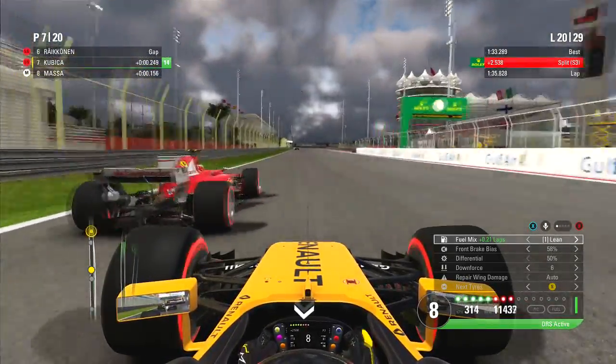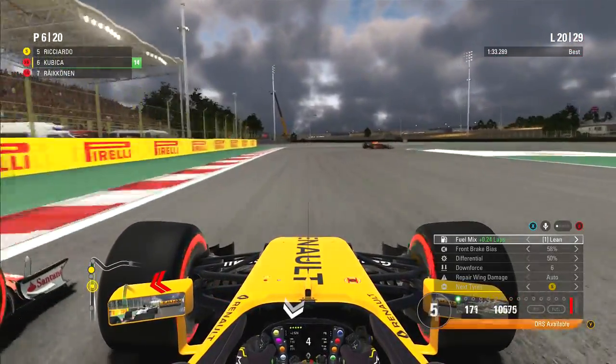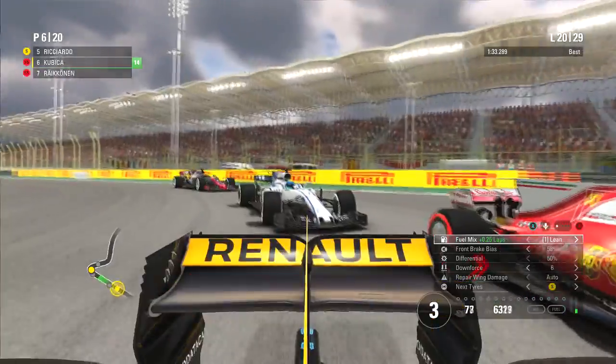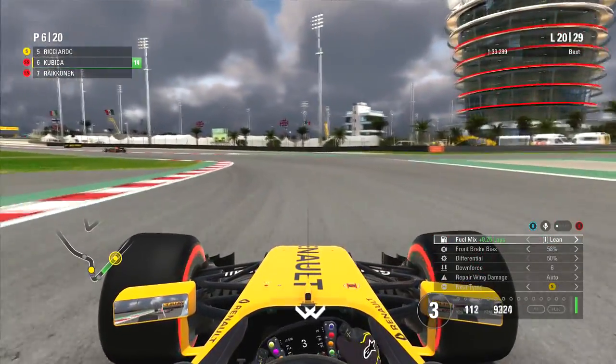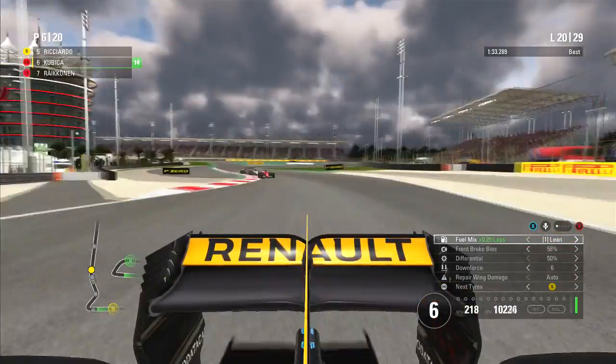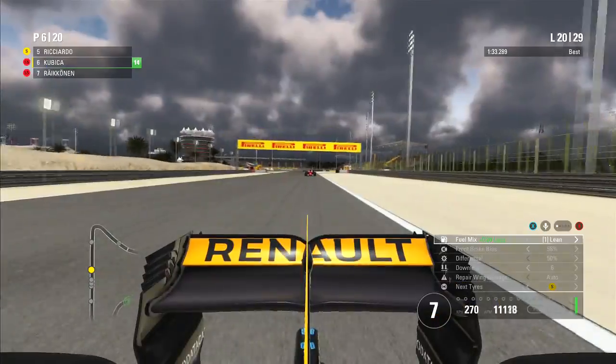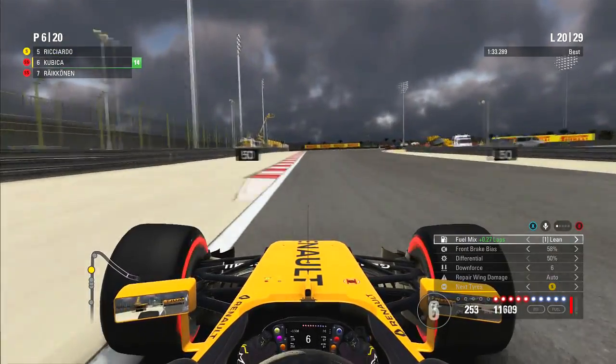And now we're in the slipstream. Going to put it down to lead to save a little bit of fuel. We've pulled past Raikkonen. He's outbraked us a little bit, but there's no way past for him. And the boys at Ferrari must be hating the Renault at the moment.